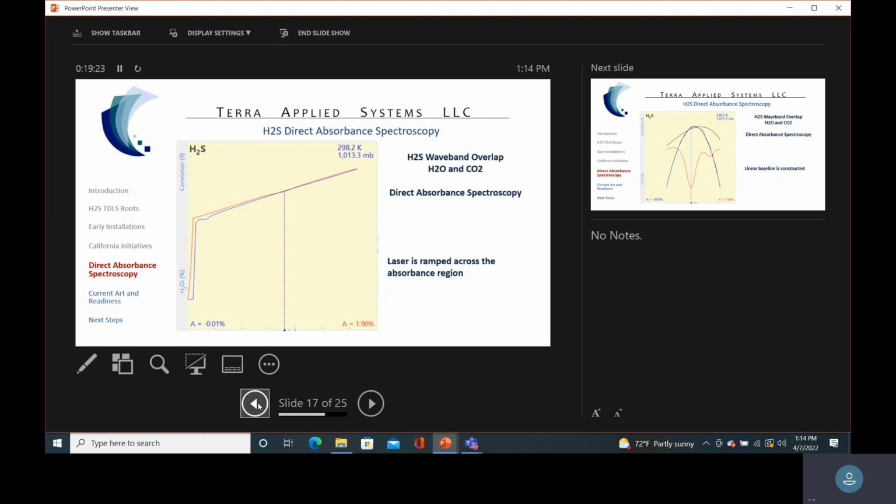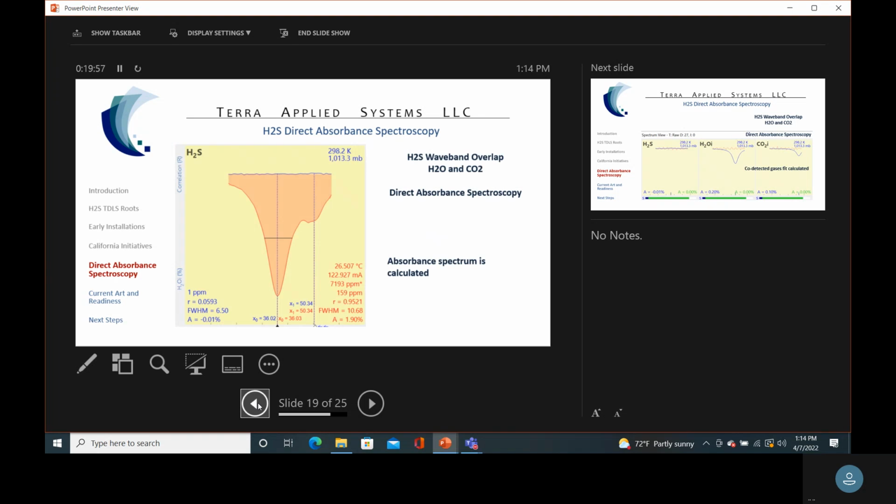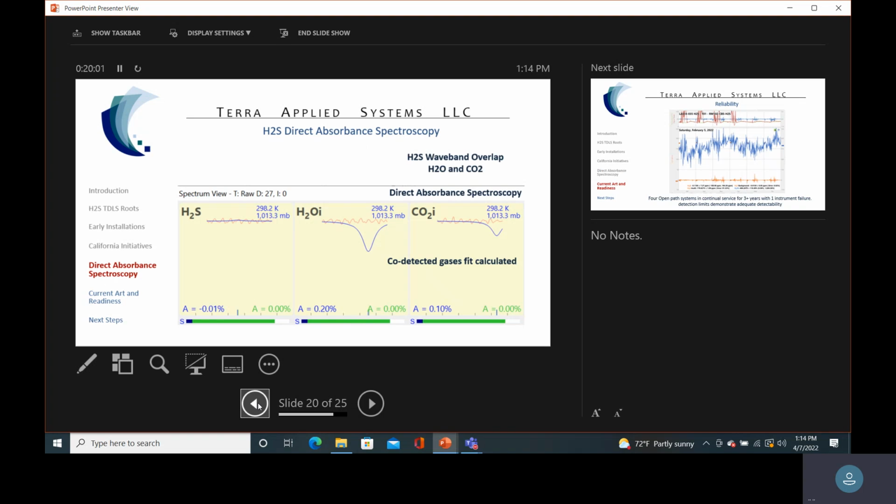So just real quick how they go through it. This is the ramp across the peak feature that they're looking for, and you can see it's not modulated, it's a straight ramp. And they take that and construct a baseline curve that they're measuring, and then you can see the blue rather is from the peaks overlaid on that baseline. So they can construct a baseline to do an absorbance calculation. So then they can fit the individual pieces. And this comes out of their software. It's really nice. There's not much H2S in the sample. There's a little bit of baseline construction. You have the water measurement, carbon dioxide. You measure all three gases with the absorbance.